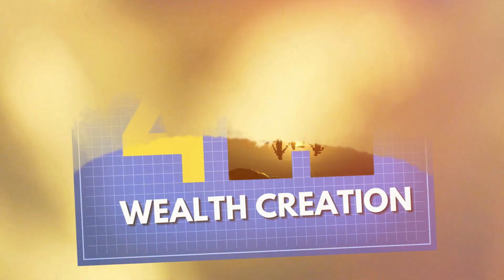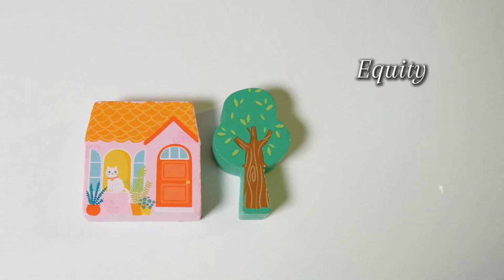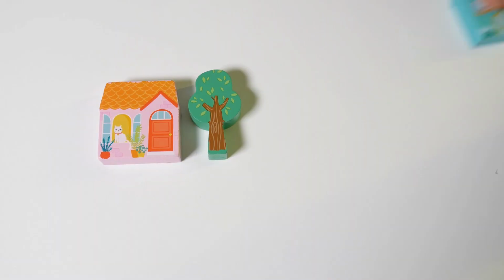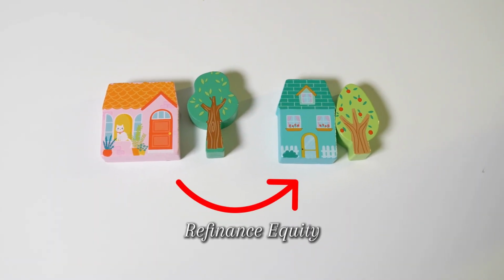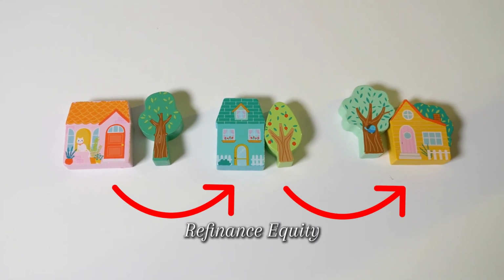Once you've mastered all these strategies, you can now use your mortgage as a springboard to build your long-term wealth. Let's now explore the last and the most powerful strategy. As you pay down the mortgage, you begin to build equity, the portion of your home value that you actually own. Equity is simply the difference between what your house is worth and what you still owe on your loan. Now here's the exciting part. You can leverage this equity to invest in more properties and grow your wealth at the same time. This is how wealth is created through real estate.